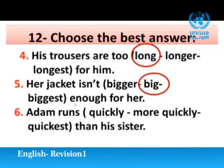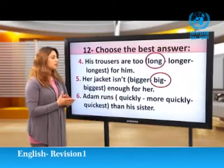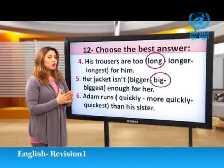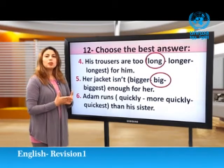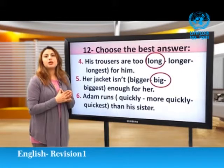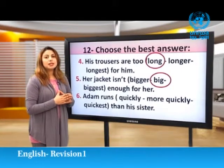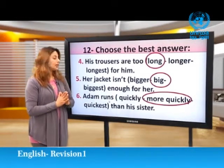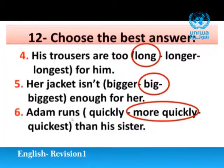Number 6. Adam runs quickly, more quickly, quickest than his sister. This is comparative because we have than, and because we have runs, we must use an adverb in this comparative. So where is the structure that compares adverbs? It is more quickly. So Adam runs more quickly than his sister.